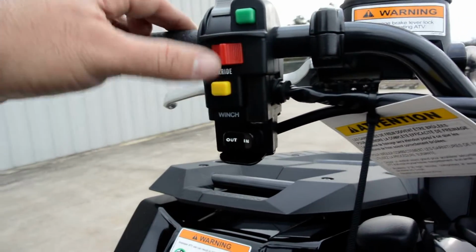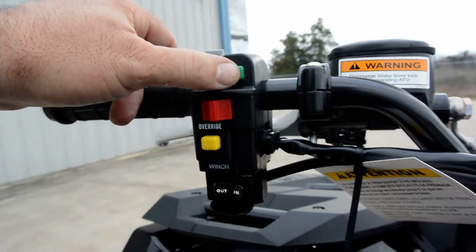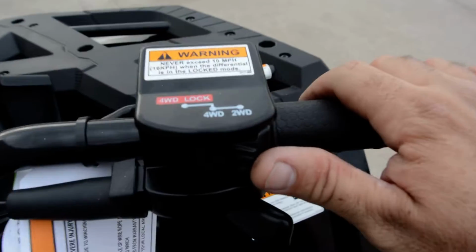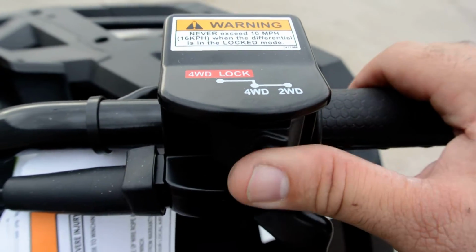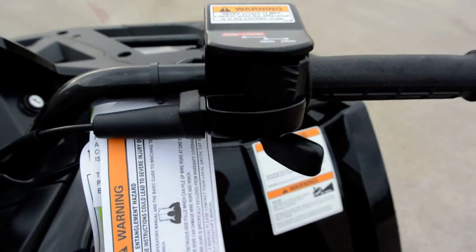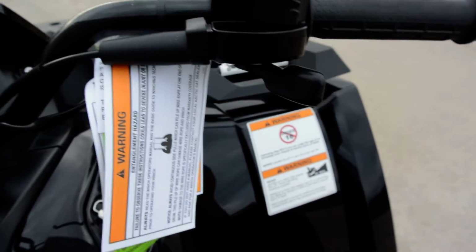Reverse override button there, engine off and run. The green button is your start button. This is headlights off, low, and high beam. This is your selectable 2-wheel drive, 4-wheel drive, and diff lock. And the cool thing about Arctic Cat is that you can shift on the fly, 2-wheel drive, 4-wheel drive, and your differential lock. Of course, your throttle there.